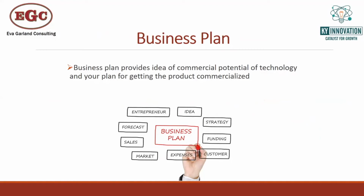Your business plan will provide an idea of the commercial potential of your technology and your plan for getting that product commercialized. And it will show that you are thinking from the very beginning about the needs of the key consumers of your product, and that you have a really good value proposition. And again, use consultants to construct and vet the business plan if you don't have that expertise in-house. The Small Business Development Center here in Kentucky has sites across the state, and I believe they can play a role in helping people develop business plans if that's something you need.